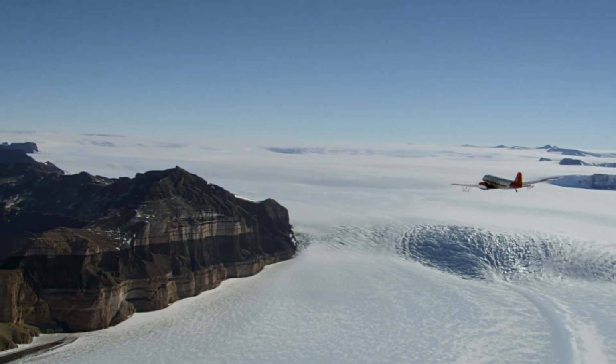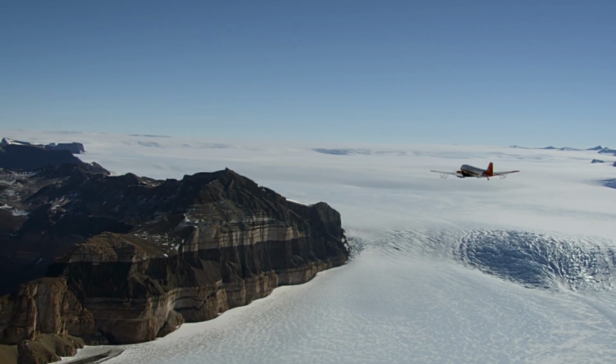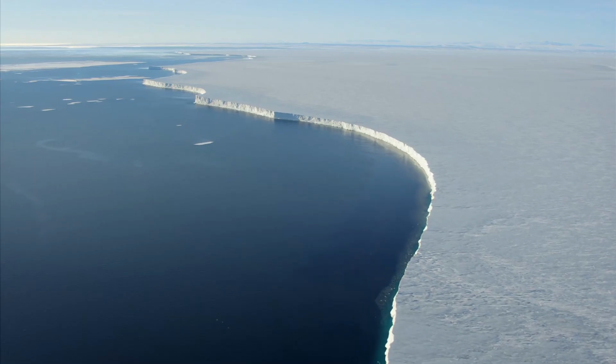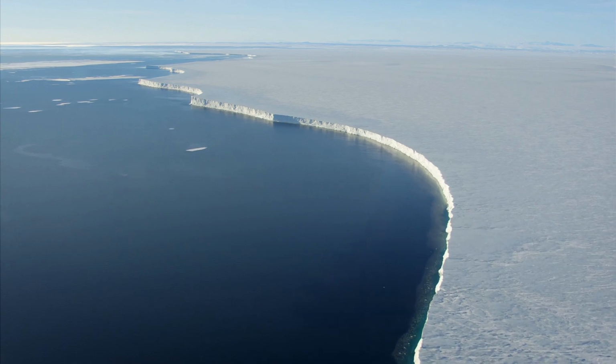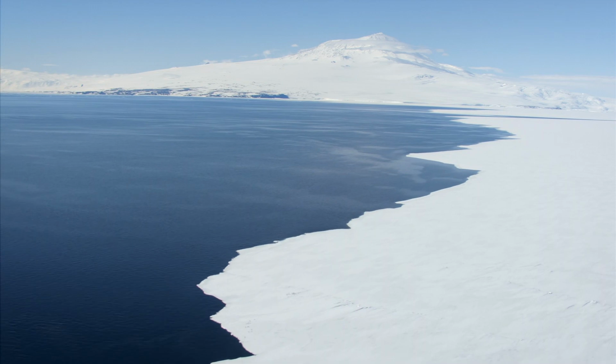The place where change is happening most rapidly is around the edges of the ice sheet, where the ice flows out over the sea. And that is where much scientific attention is now being focused.